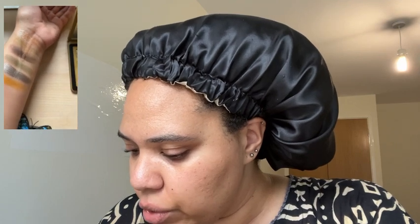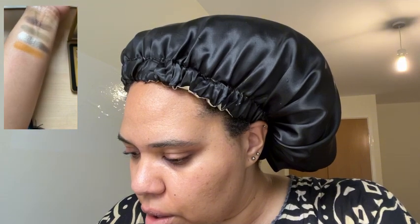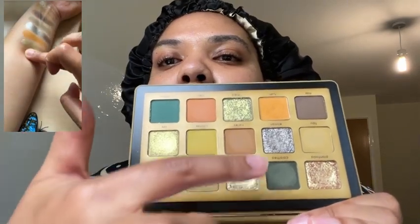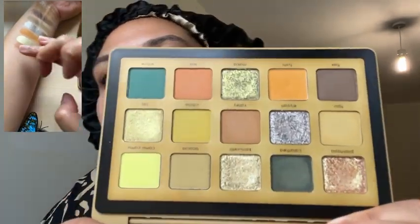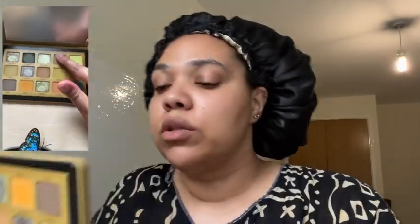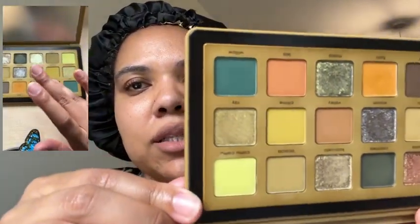I think I'll do two different looks. I think I'll do one eye with, what am I saying? Okay, so there's a new formula apparently. These one, two, three, four, those are a newer formula to her, apparently. They swatch so nice. And then this metallic still swatches nice. I had no complaints.